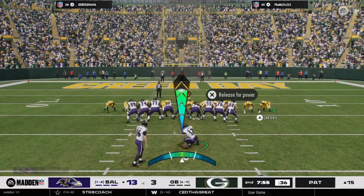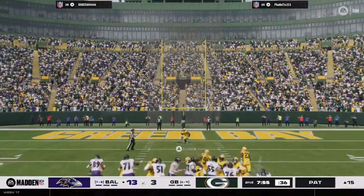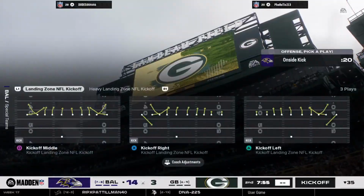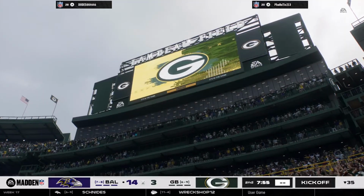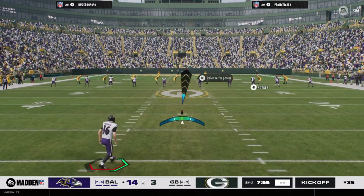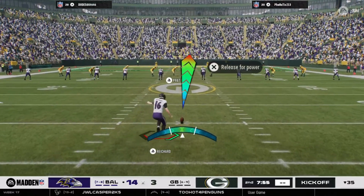Reichert on for the point after. Right down the middle, it's good. And the Ravens drive their lead to 11. 14, Packers 3. Here's Reichert, set to kick this away.